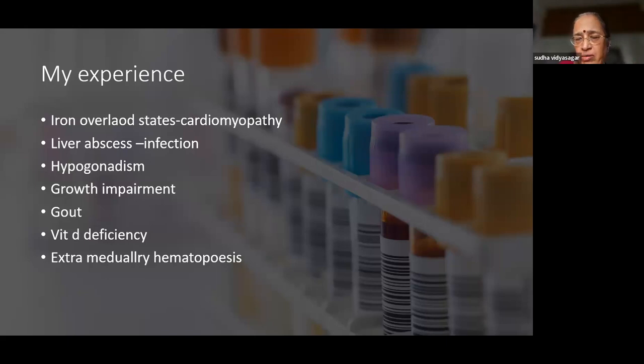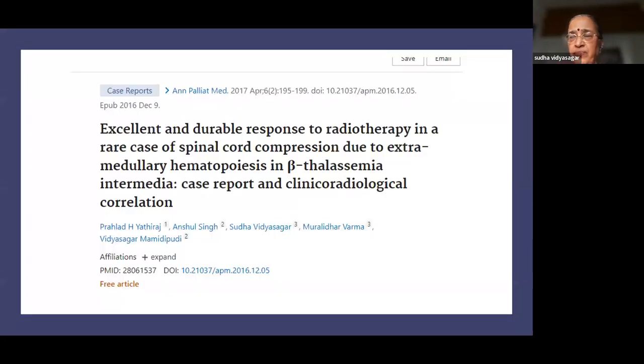Hematopoiesis going on elsewhere. Now, this is a case that we published in 2017. You can see that we had a spinal cord compression. Because of the extramedullary hematopoiesis in the thalassemia intermedia, we had spinal cord compression and we had to relieve it with radiotherapy. This patient came with paraplegia and recovered. Okay. So remember, there are many, many complications of thalassemia beyond what we usually say in the literature, apart from the usual complications of hemolytic anemia.